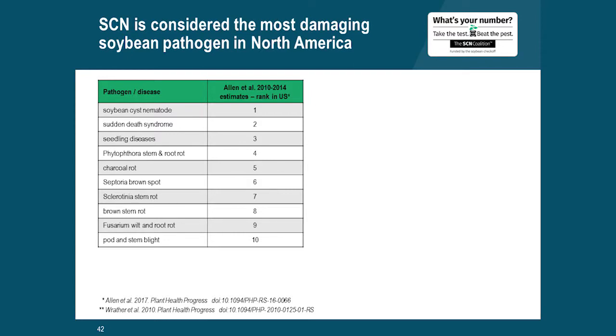It's so widespread and the damage potential is so great that it is, in almost everybody's opinion, the most damaging soybean pathogen in the United States. There are a group of plant pathologists, that don't include me, so it's not like I'm swaying the results, that rank the most important soybean pathogens and actually come up with yield loss estimates. And they've published a recent report. It was published in 2017. It represents the yield loss that occurred from 2010 to 2014.